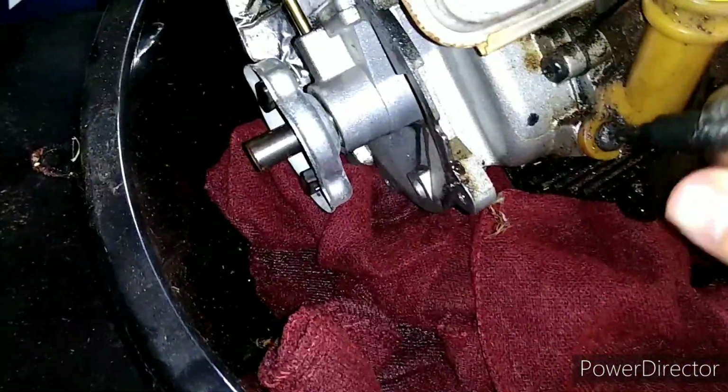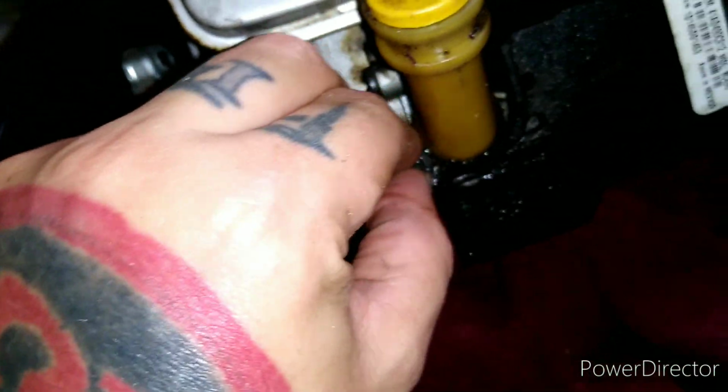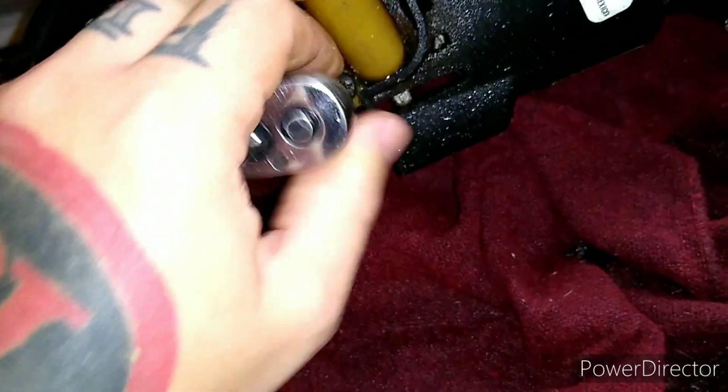Okay, now that we have it on something that if oil comes out, it's not going to be that big of a deal. Nope, still not wanting to turn for me. Time to get the contraption back out, guys.